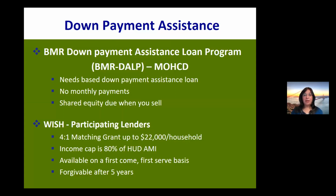Okay, so the BMR down payment assistance, I touched on that just a few minutes ago. The BMR down payment assistance has its own guidelines, and it should be noted that the BMR DELP is need-based, and the lender must demonstrate to the Mayor's Office of Housing the applicant's need for the assistance in order to qualify for one of these loans. Ultimately, it is up to the Mayor's Office of Housing to determine the actual BMR DELP approval and amount.